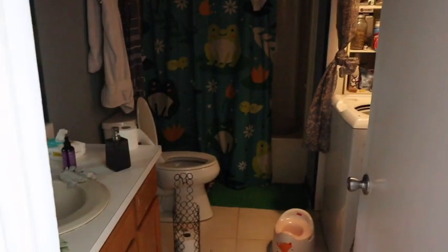So here is our main bathroom. It's kind of a mess. We are starting a little bit of potty training. So yeah, washer and dryer. And here is my son's room, which we newly renovated. So that leads to outside.